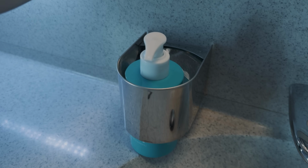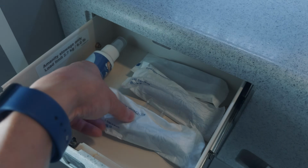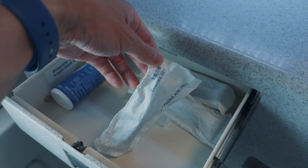There were some other things as well like paper cups and shaving kits, but it was probably not fully stocked as it wasn't a long-haul flight. On the rear wall of the lavatory is a traditional painting of what looks to be some mountains.